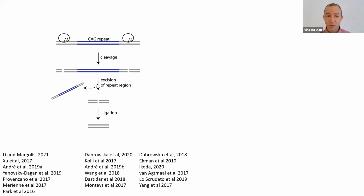What people have been doing in terms of gene editing is taking this concept and saying, okay, let's remove the repeat track altogether. This has been done in multiple different systems for multiple different diseases. And the general concept, although I apologize for summarizing the work of a lot of people in half a slide, is to try to induce double-strand breaks using CRISPR-Cas9 on either side of the repeat track and excise the repeat region, including some flanking sequences. This is error-prone repair that you're hoping to achieve that would remove the underlying cause of the disease.